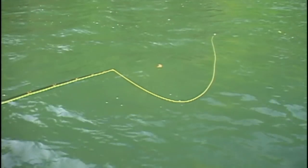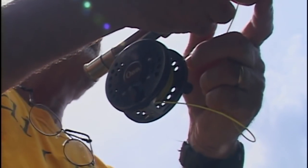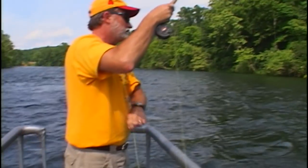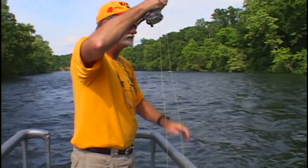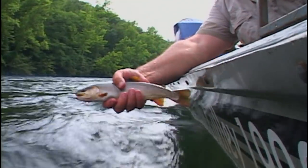Wise fly fishers experiment with their rigging depth and weight system to find the right combination that will help keep your fly near the bottom. It is critical that your fly is in that zone in order to catch lots of fish. Finally got a little pressure on him. Now, cutthroat, isn't it? A little cutthroat, how about that?